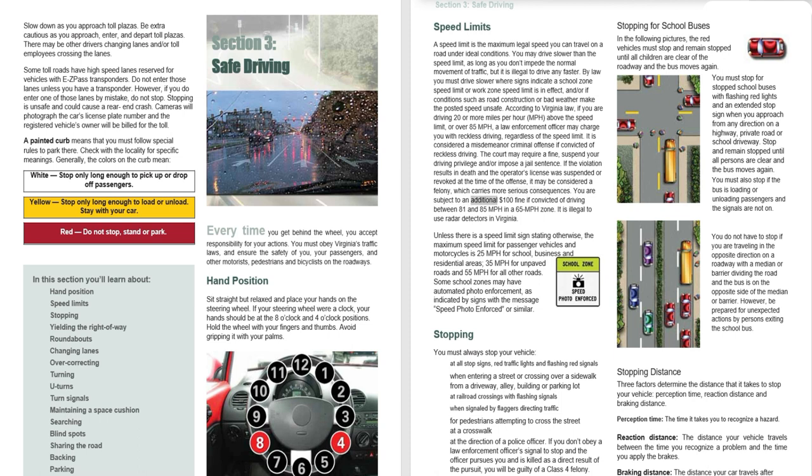You are subject to an additional $100 fine if convicted of driving between 81 and 85 miles per hour in a 65 miles per hour zone.